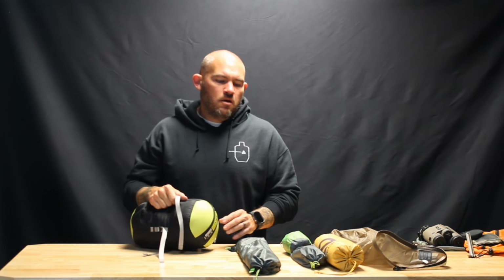I would keep all my snacks, not the meals, but all my snacks, goo gels, Drip Drop electrolyte powders, all in one of those Everlast stock pouches. That way it keeps everything organized. I don't have to fight to find it. Again, I keep hitting this over and over again, but definitely organization. It helps a ton.